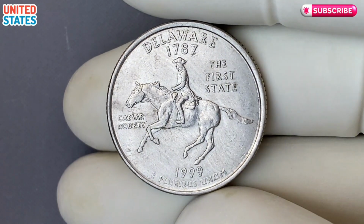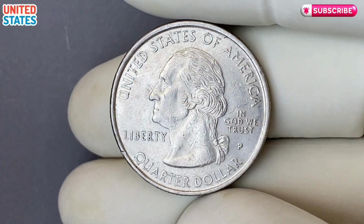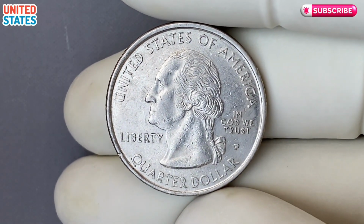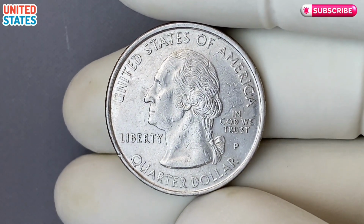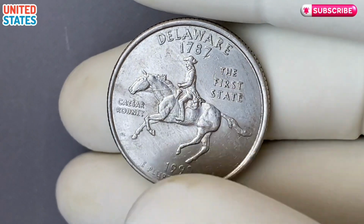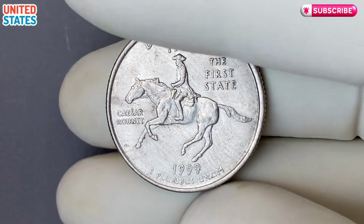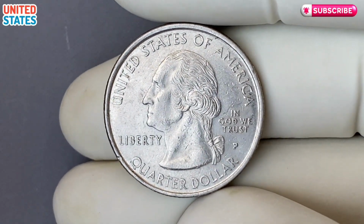Caesar Rodney was a prominent political leader during the American Revolution, and the coin honors his historic midnight ride to the Continental Congress in Philadelphia to cast Delaware's vote for independence. His heroic actions played a crucial role in the signing of the Declaration of Independence, making him an iconic figure in American history. The design of the quarter captures Caesar Rodney on horseback, racing through the night to ensure Delaware's place in the Union. The image is a powerful representation of courage and determination.